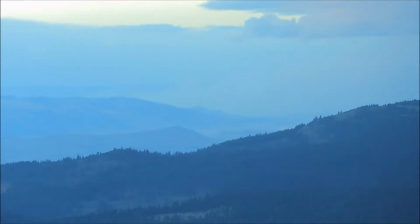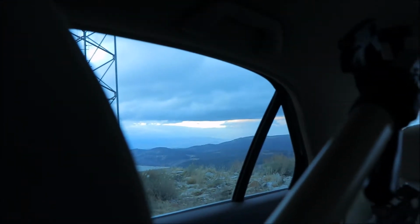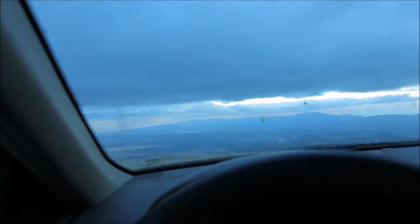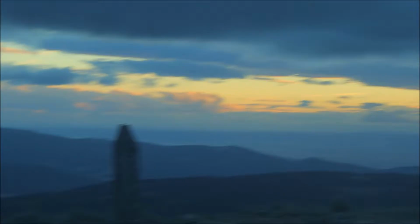Well, you could see out there there's a huge dust storm kicking up where Summer Lake is, out towards Paisley. There's still a little bit of sun hitting the hills there. Those are out in Nevada. And then the mountains that you see, part of the Warner Mountains going south, is in California. There's still a nice area of blue sky turning orange.